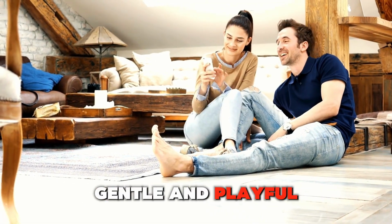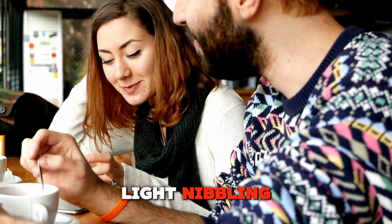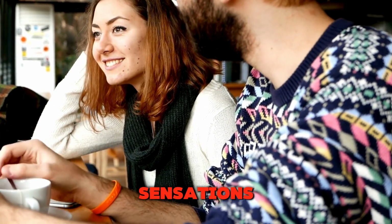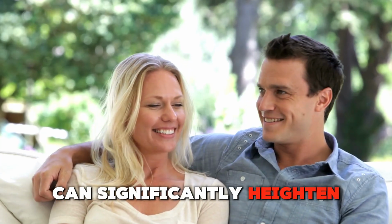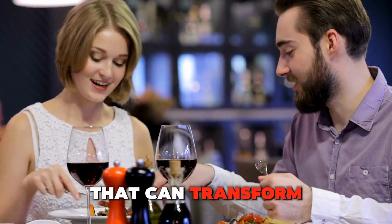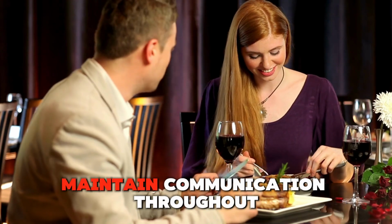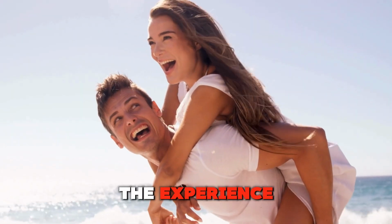for gentle, playful bites. Start with soft kisses and gradually introduce light nibbling, paying close attention to how she reacts. The mix of sensations, from warm breaths to the gentle grazing of teeth, can significantly heighten arousal and deepen the intimate connection. It's a tactile expression of desire and playfulness that can transform a simple gesture into a deeply sensual experience. Maintain communication throughout, ensuring she is comfortable and enjoying the experience.